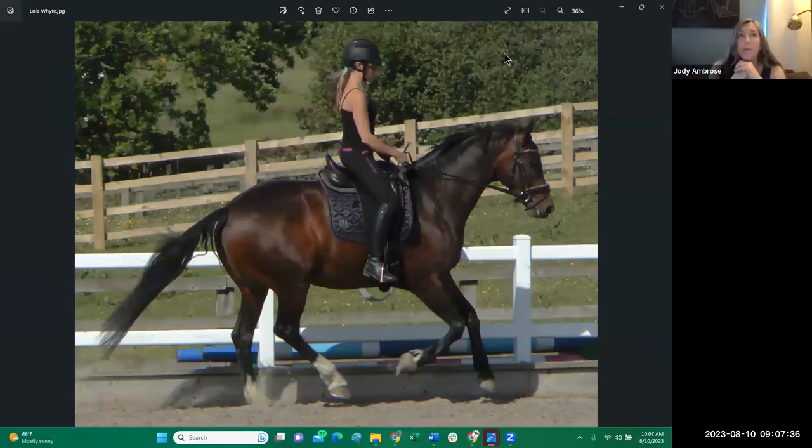I think a common misconception is that the lack of a suspension phase is something that is just inherent in a particular horse. Like this horse doesn't have a clear canter or a 3-beat canter. And can you talk a little bit about what causes a canter to not have a suspension phase, other than just that horse's canter is like that?